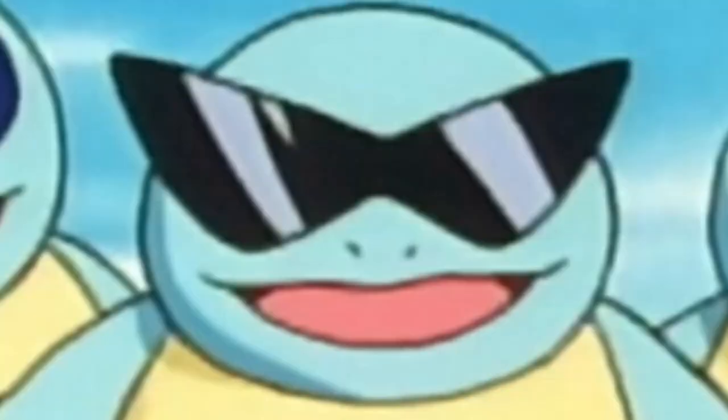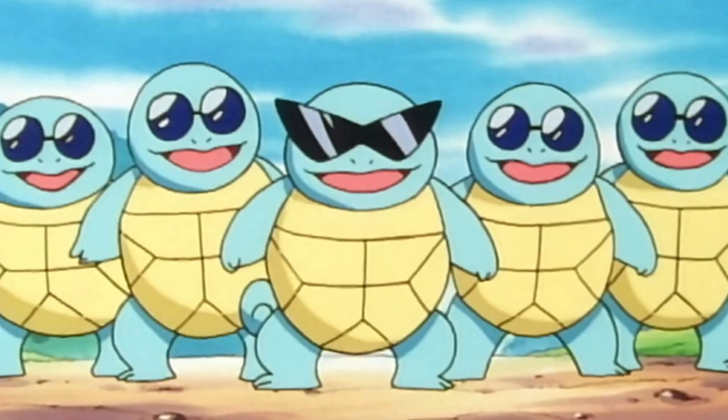Now, the first order of business is not actually a Funko Pop itself. It's more of a prop. And here's what I'm talking about right here. Boom. Who recognizes these bad boys? That's right. These are Squirtle's sunglasses from the Squirtle Squad, if you ever watched the first season. Where a lot of people just know of the Squirtle Squad. But these are sunglasses perfectly made.